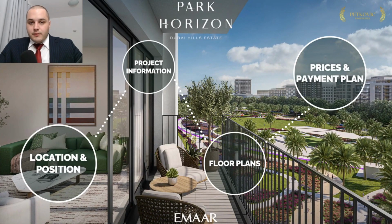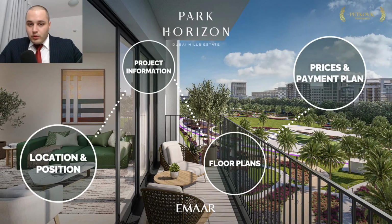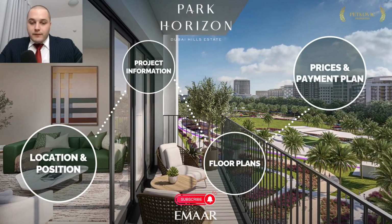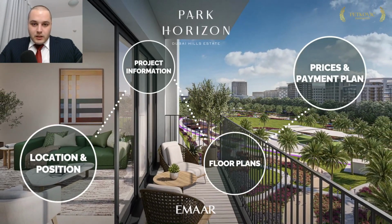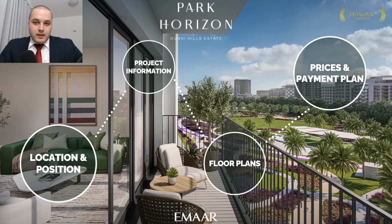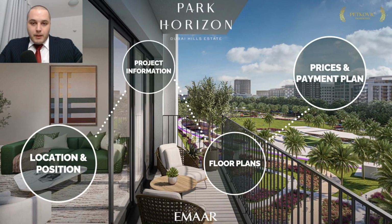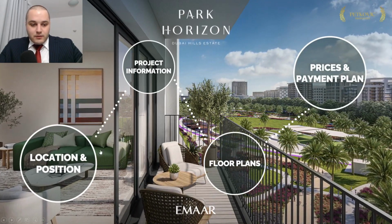Then I'll show you some of the finished units in the previous projects in the area and how it all looks together. After that, we'll review the floor plans available in this particular project, which is called Park Horizon. And of course, at the end, I will give you the prices and the payment plan for these units. So with that, let's start from the location.